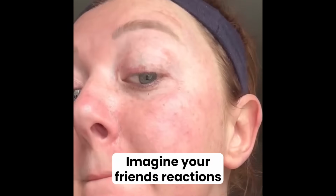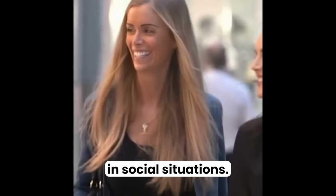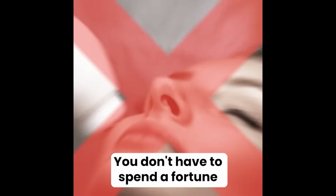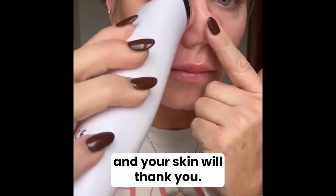Imagine your friends' reactions when they see your skin glowing and youthful. No more hiding behind makeup, no more feeling self-conscious in social situations, just pure confidence and the joy of knowing your skin looks its best. You don't have to spend a fortune or endure harsh treatments, just a simple, effective routine with the Pore Cleaner Pro, and your skin will thank you.